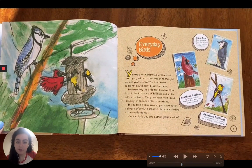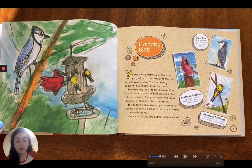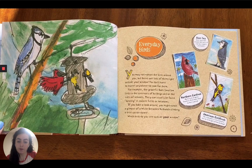Everyday birds. You may not notice the birds around you, but there are lots of them right outside of your window. You don't have to travel anywhere to look for them. For example, the graceful barn swallow lives in the crevices of buildings and on the sides of schools. They can usually be found dancing in soccer fields or meadows. If you take a look around, you might catch a glimpse of a white-breasted nuthatch climbing a tree upside down. Which bird do you see outside of your window?